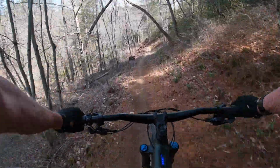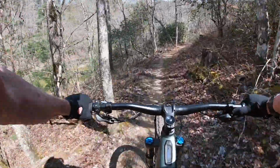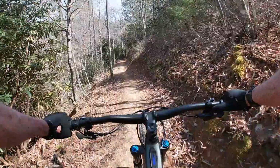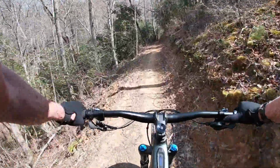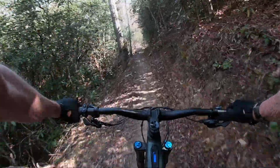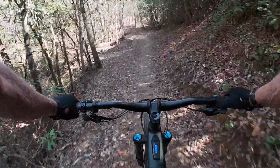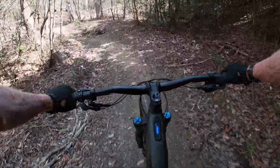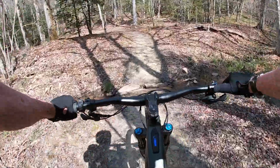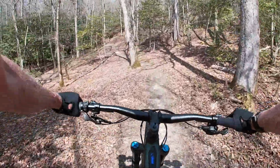One time I was riding this, the right loop. I was the first person on the trails in the morning, came around a blind curve, and there was a skunk right in the middle of the trail, and I had maybe 6 inches to get around him. I was almost certain that I was gonna get blasted, but I didn't.